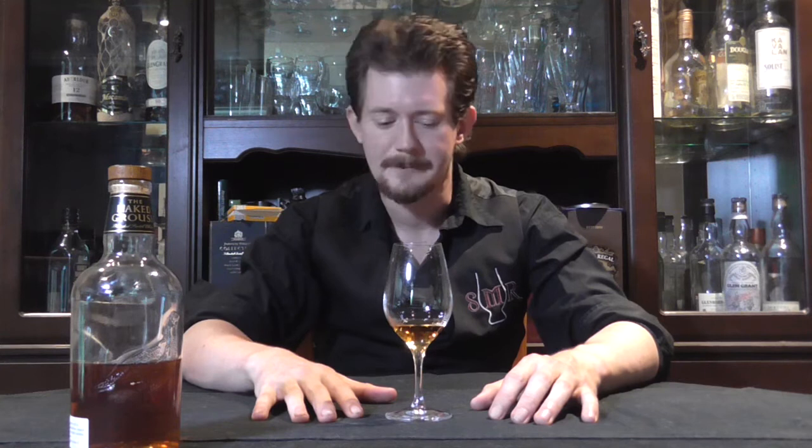Vanilla from European oak, no matter what the cask has been, sherry or otherwise, although they're usually sherry, is a far deeper, darker vanilla, more of a vanilla essence or vanilla syrup or something like that. And that's what's in this one. So the sherry is certainly expressing itself, but it is far from dominant.